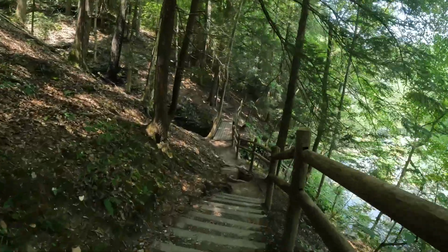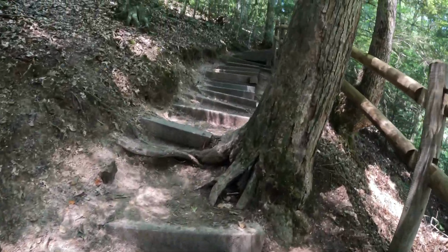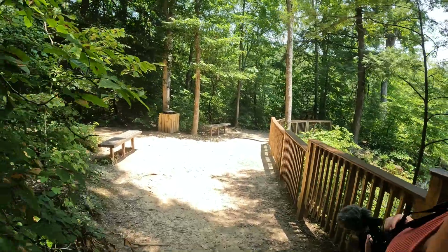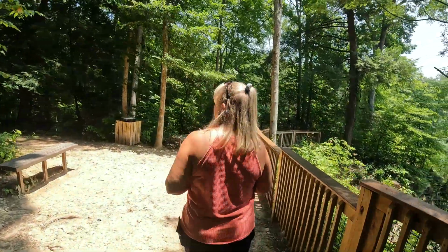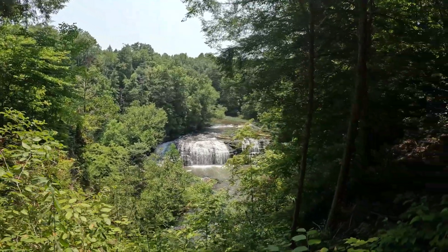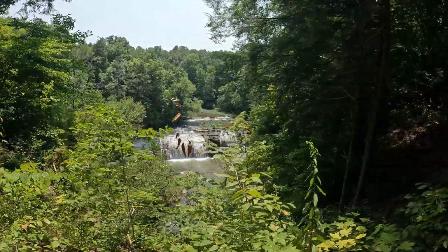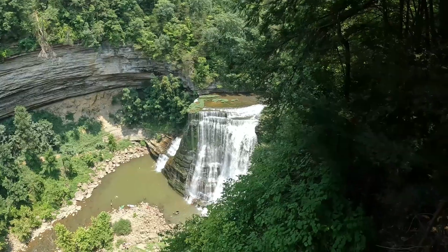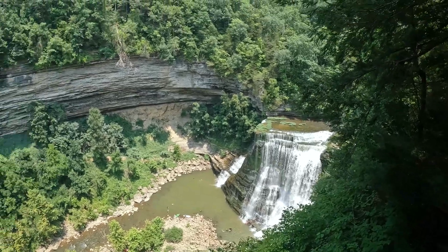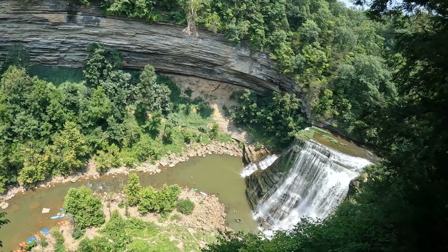Trail seems to be going up more than it is going down. Right, nice little incline right here. So, I thought we'd made it to the top. I thought this was the Burgess Falls overlook because, as you can see, it's an absolutely gorgeous view. However, we need to be down there after this walk. Looks like that must be a local swimming hole.